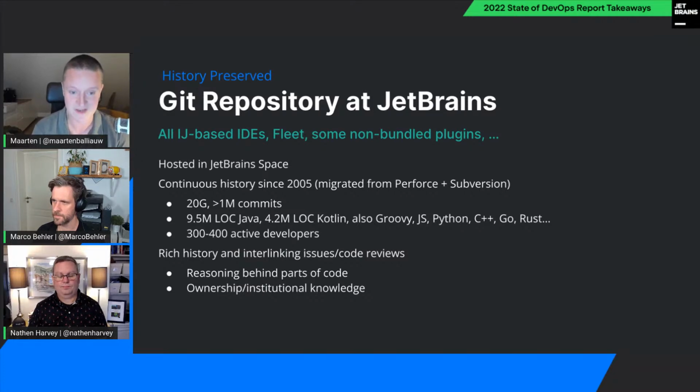We've not always been using Git. We actually started with Perforce and Subversion, but we've tried to migrate everything, keep that entire history, and you can actually find the first commit to IntelliJ IDEA in our repository. I've been scrolling. It's a lot of scrolling, but you can find it and you can filter it if you want. It's about 20 gigabytes of history right now, over 1 million commits, close to 10 million lines of code in Java, 300 to 400 active developers and past developers, future developers. So a very rich history with those interlinked issues and code reviews and so on.